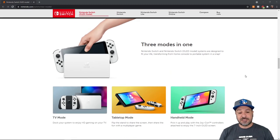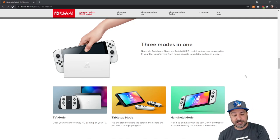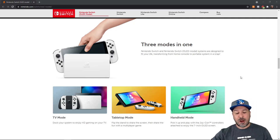And that's the fact that Nintendo is still putting a lot of emphasis on the fact that the Switch is playable in three different modes: TV mode, tabletop mode, and handheld mode. Something pretty much everyone already knows. But there's something I want to take notice of in this upgrade pattern. And that's the fact that basically, other than the addition of the LAN port, none of these upgrades really benefit the TV mode at all.